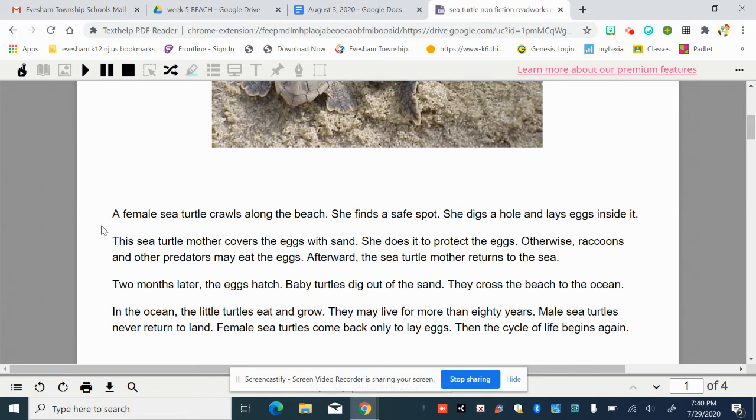First, she goes to the beach. She lays her eggs. Next, she covers her eggs with sand and returns to the sea. 2 months later, the eggs hatch and dig out of the sand. Finally, they eat and grow. They live for a really long time, more than 80 years. The male sea turtles never come back to land, and the female sea turtles do come back. They come back to lay their eggs.